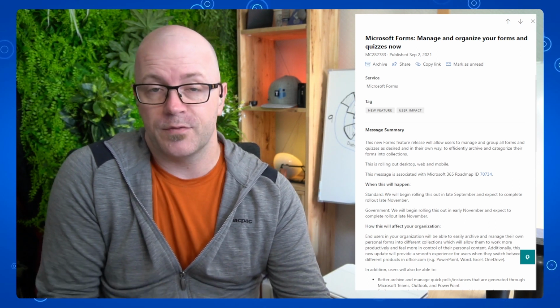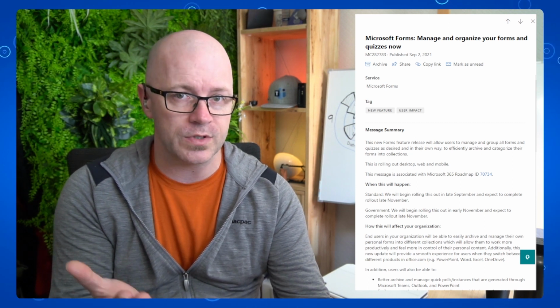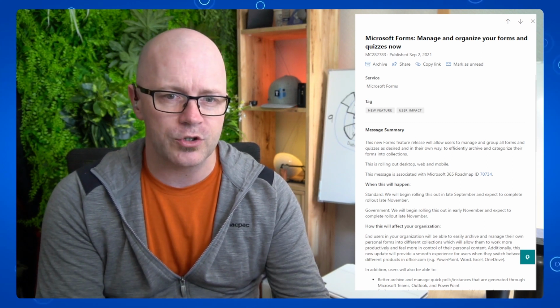I can see the forms that I've created in a list view rather than tile. Again, the columns are there and I can't do anything to filter or sort them. So this is a welcome change.